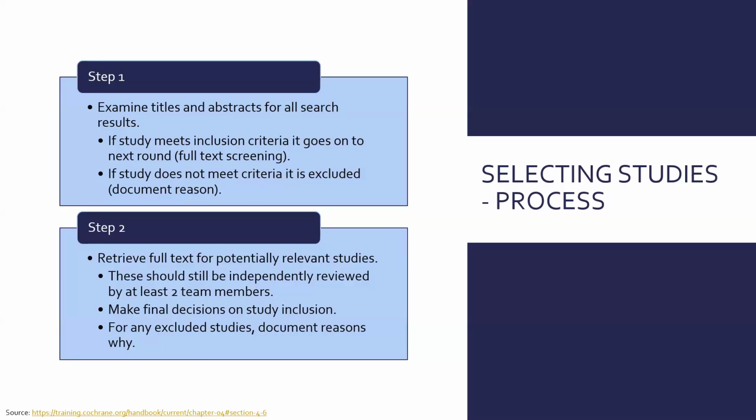Step two is the full text review. You review the full text for potentially relevant studies. This should be, once again, independently reviewed by at least two members, and you make the final conclusion, and you always keep a third team member in case there needs to be a tiebreaker. For any results that get excluded, you always document the reasons.